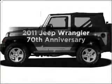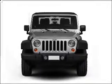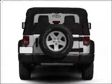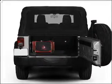2011 Jeep Wrangler. Travel the roads in style and comfort in this great vehicle with a reliable six-cylinder engine connected to a smooth shifting transmission. Stand out from the crowd with premium wheels. Get advanced listening benefits from the premium sound system. You will appreciate the safety feature of anti-lock brakes.